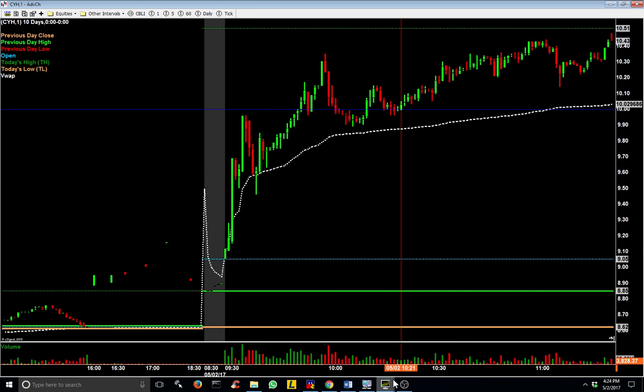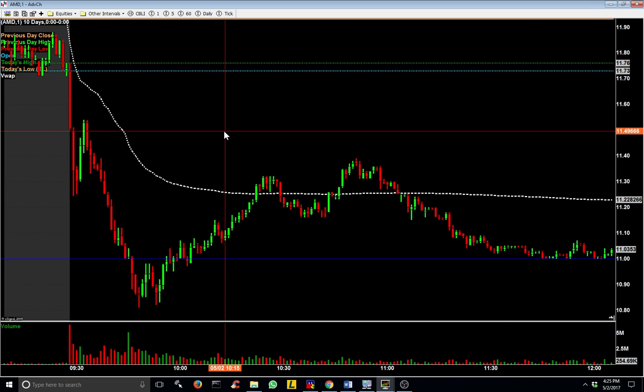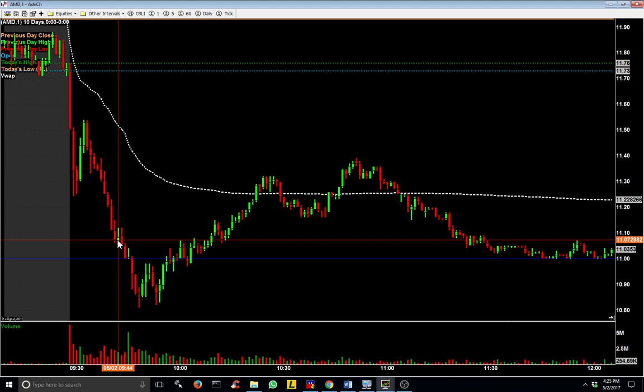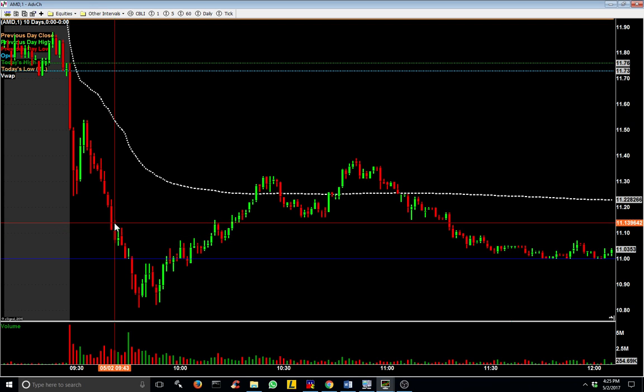Our third trade of the day was AMD. Titus went long AMD at 943 here at the whole number, at $11.13, expecting a bounce here. 943. We were monitoring the trade closely, and we had already set our stops at $11.